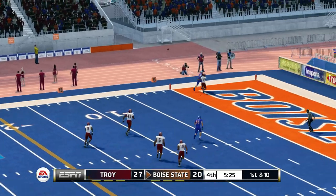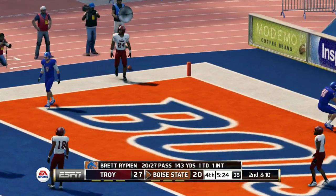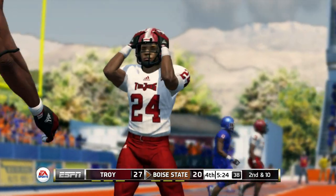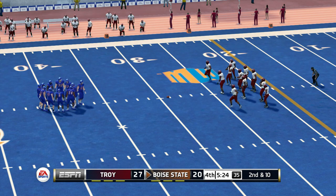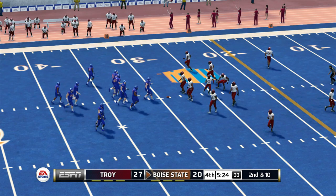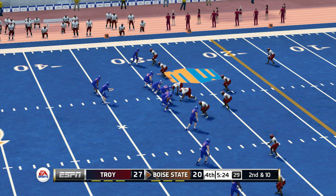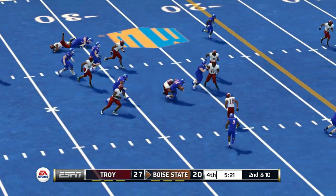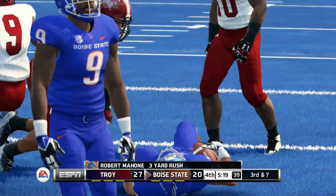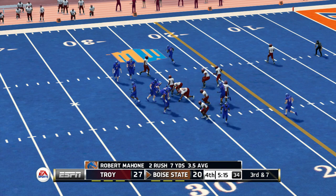This one's going deep to the end zone. You never know what will happen when a ball ricochets like that. Good effort by the defender. That makes it 2nd and 10. This is the 9th play of this drive. Gets to about the 27-yard line. Call it a gain of 2 yards. That makes it 3rd and 7.